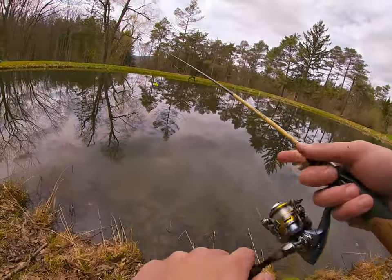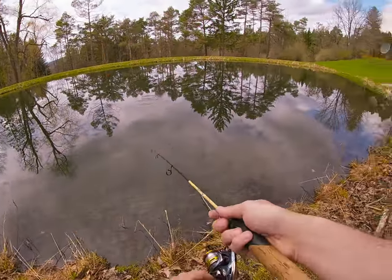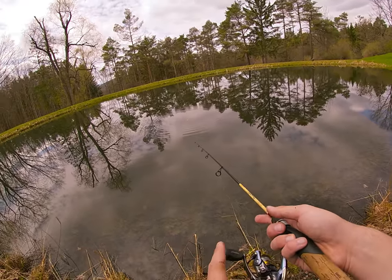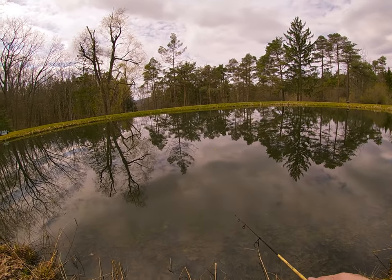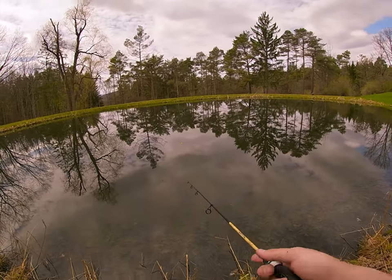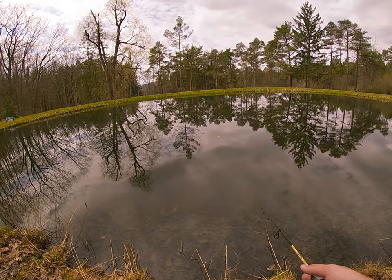I'm pretty sure these are all bluegills, as I've said countless times in the past few minutes, but there's definitely bass mixed in with them. They're just not taking artificial baits just yet. It's not quite the spawn.